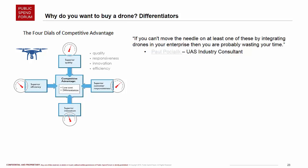And that's, can you get better quality? Can you get better customer responsiveness? Could you increase innovation or get superior innovation? And will you increase efficiency? Would anybody say that with drones you wouldn't possibly? I mean, is there any dial here that you see unaffected or potentially unaffected by a drone operation?